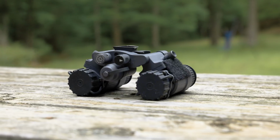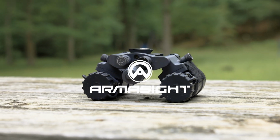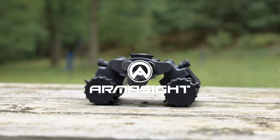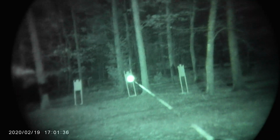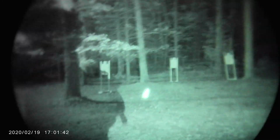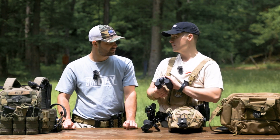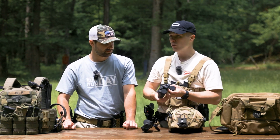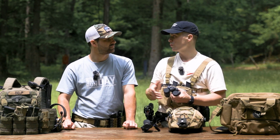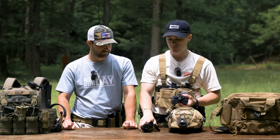So the BMV 51s are from Armasight. There are two different versions. These are the 51s. They also make a 40-some version, and that refers to the field of view you get out of each tube. So when you look through these, you get 51 degrees of FOV, which is really nice. In comparison, I can't even remember off the top of my head, I think the Wraith is 17 if I had to guess. You get a lot of FOV off of the BMVD 51s, or even something smaller like a PVS 31 or a PVS 14. You're still getting a lot of FOV off of those, whereas you don't with these.